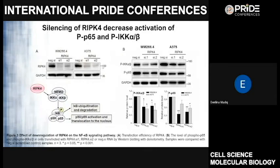So next, to directly address the role of RIP4 in melanoma progression, we examined the effect of RIP4 downregulation on two melanoma cell lines by using two different RIP4-specific RNAs, and we were able to decrease RIP4 levels by 80 to 90%, so with good efficiency. RIP4 downregulation decreased phosphorylation of the IKK alpha beta complex and of P65 in both cell lines. This means that signal transduction along this pathway is partially inhibited.